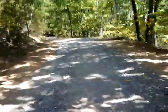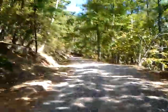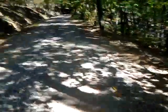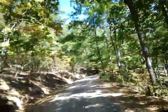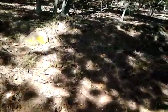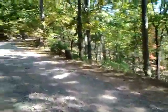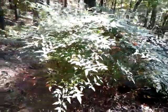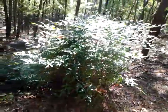Looks like a red cedar. That sign was right. Like a yellow lichen right there. That is not a native bush. Not sure what it's doing up here. Trying to remember the name. Can't even remember it. But anyhow, it's not native.